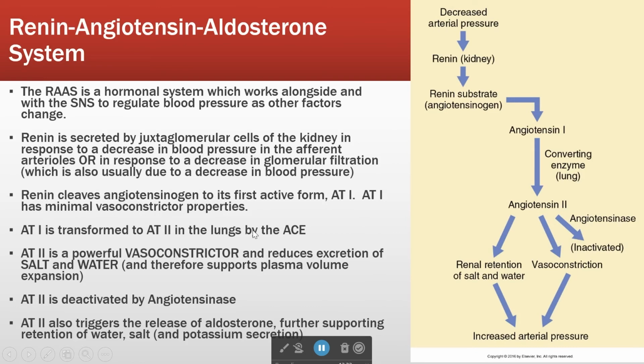Okay, so enter our best friend, the Renin-Angiotensin-Aldosterone System, right? Hopefully you've all heard about this before, but I like to go through it nice and simple to give you a good, solid understanding. So what is it? The Renin-Angiotensin-Aldosterone System, all three of those words are hormones. They're hormones that are released in response to changes in blood pressure and changes in perfusion.